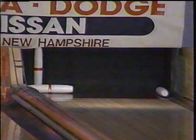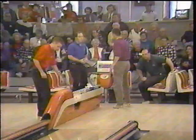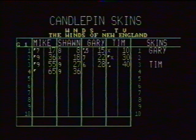Oh, great out. Nearly a spectacular 10 box for Shawn Baker. Well, Mike again puts a spare up. Hasn't been good enough to win any skins with spares. He's taken strikes so far. $25 skin, by the way, here in the 4th.